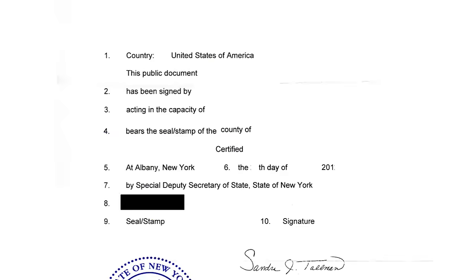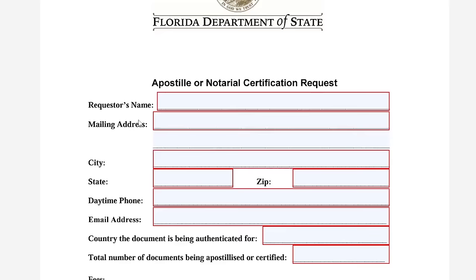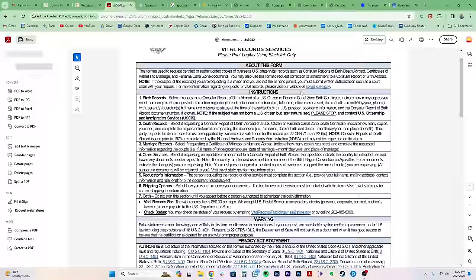The United States will create an apostille for a US document, or like the state of Florida can create an apostille for a Florida document. And that apostille makes it so that it's recognized and accepted by most other countries in the world. So we need to get that done for several documents that we have. And it's a long process. I'm a little nervous about it actually getting done in time.